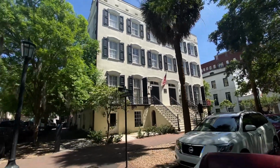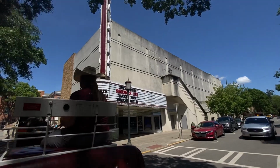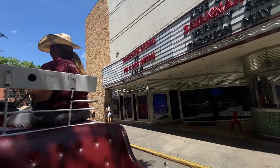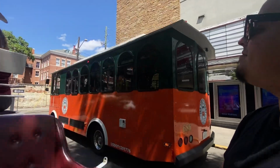Now the theater here on the right is actually one of the oldest theaters in the United States. There's been a theater right there since 1820, although it's burned down a couple times and been rebuilt a few times, always on the same site.